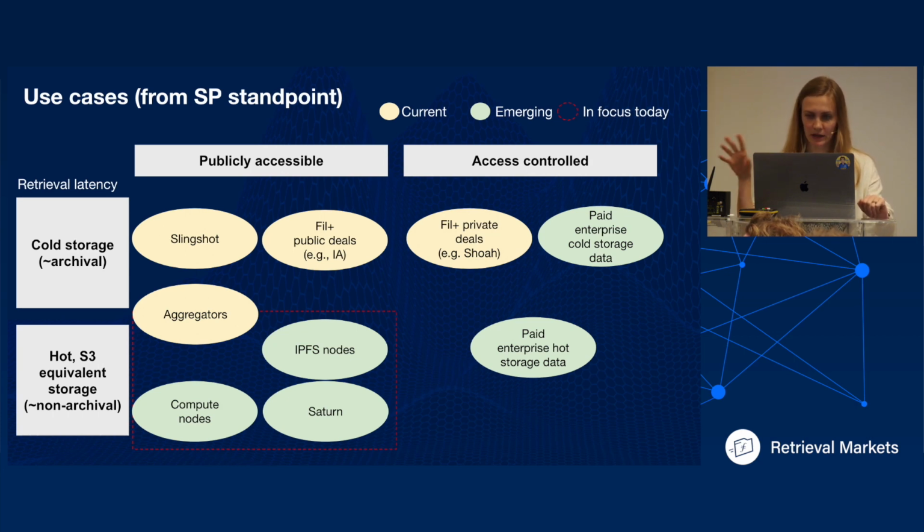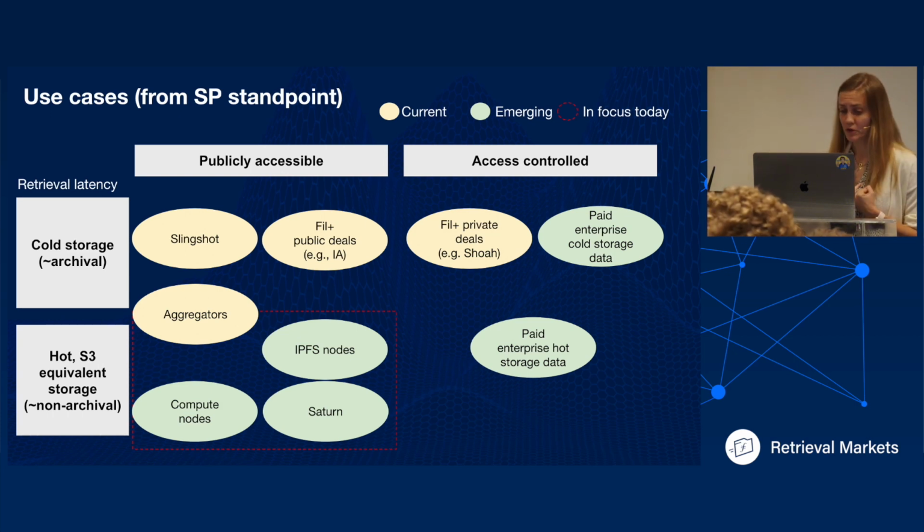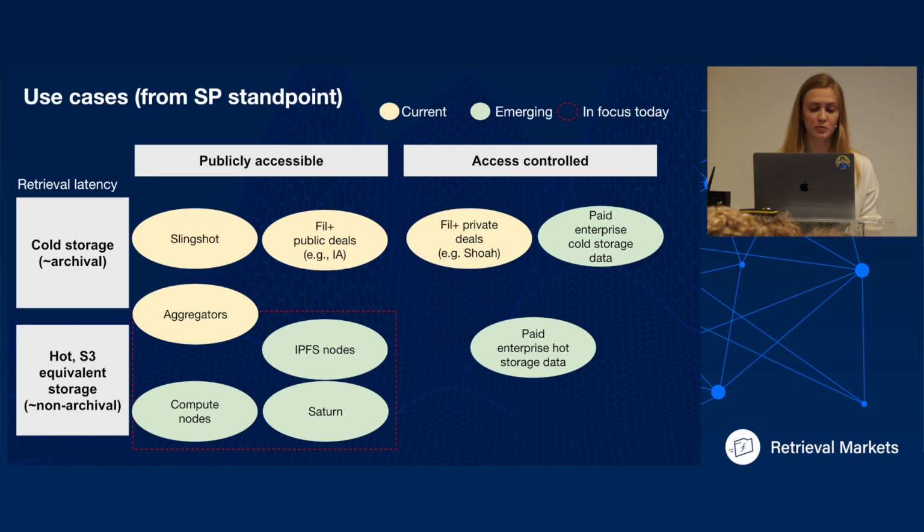And we also see the green, emerging use cases. They're very highly concentrated in publicly accessible data that requires non-archival storage. It's the IPFS nodes that want to request and retrieve data from storage providers, the emergent Saturn network, and compute nodes that will serve compute over data. So this is the area that we want to focus on today. When we break into the workshop and start brainstorming, we want to talk about the publicly accessible non-archival storage incentive systems.